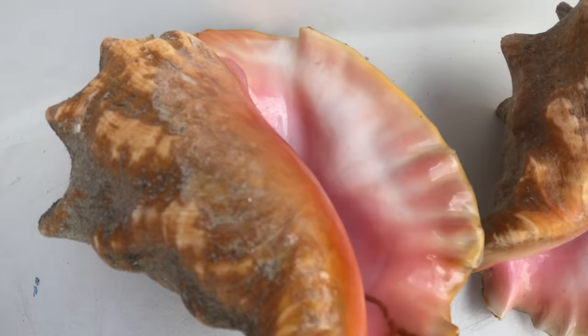Now back in Florida where I live, you are not allowed to harvest or really touch conch at all whatsoever. But here in the Bahamas, they are everywhere. So we're gonna go diving for some conch, we're gonna clean it, and I might make a little bit of a ceviche out of it when we head back to Florida. So right now, we're headed offshore, we're gonna find some conch.